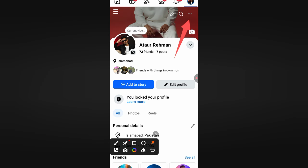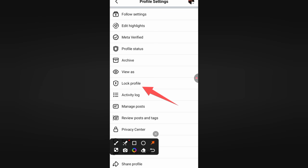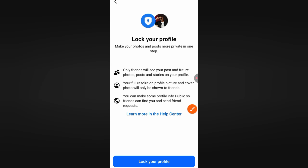Step 2. Once you are on your profile, tap the three-dot menu next to the Edit Profile button. A small menu will pop up with several options listed. Step 3. Look for the Lock Profile option and tap it, then confirm your choice. That is it, your profile is now locked.